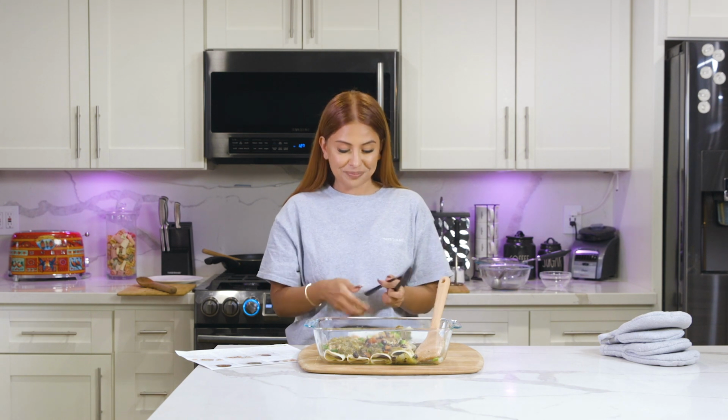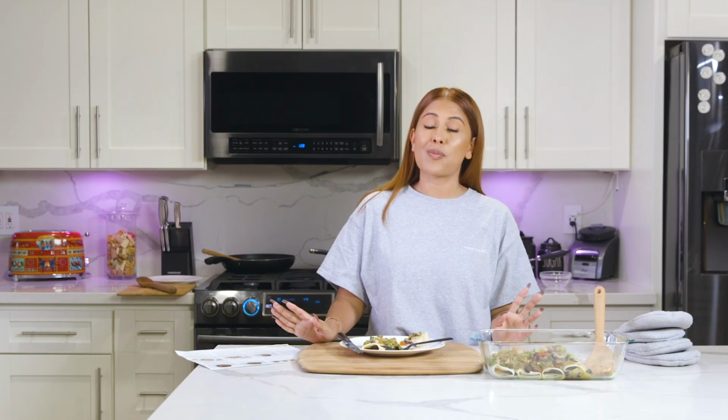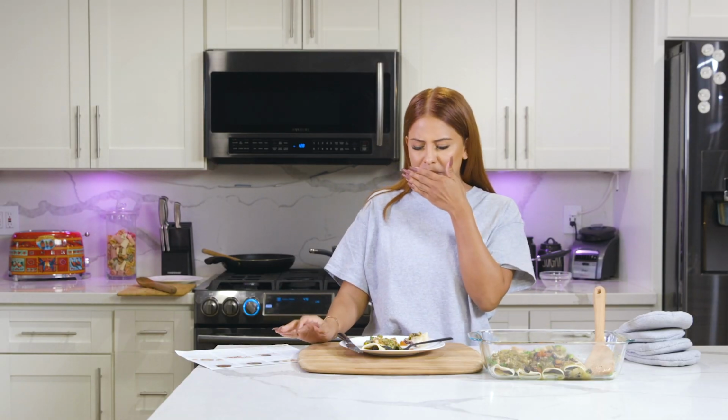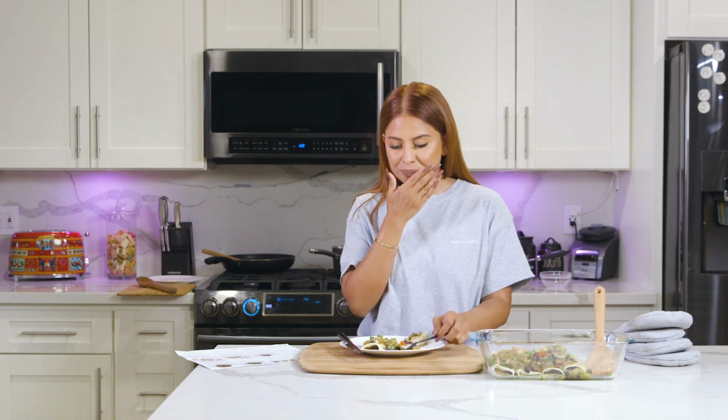It's pretty good. This is so good. I could taste like all the spices, the green salsa, just how I like it. You definitely need to try the enchilada meal if you order this.